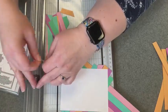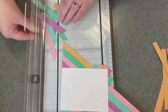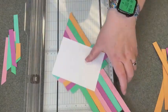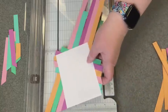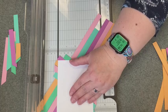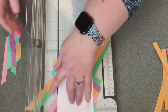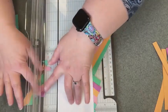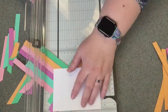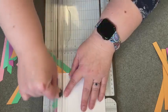I caught just a tiny bit of my basic white, so move these back out of the way. All right, and I can save all of these scraps for later because it will easily turn into another card. So now I will put this in here. And once again, we'll just cut along our basic white. We're just going to trim it down. And I can always clean it up with my snips later, so I'm just trying to get the majority of it. There we go.